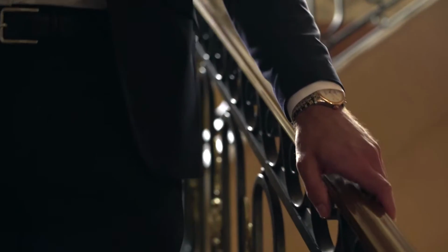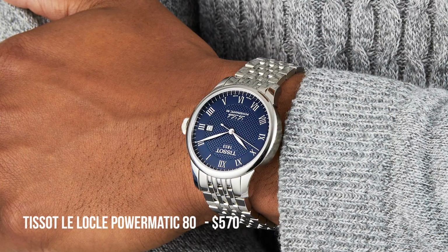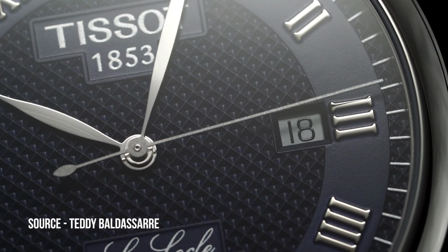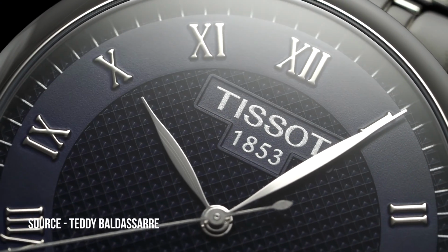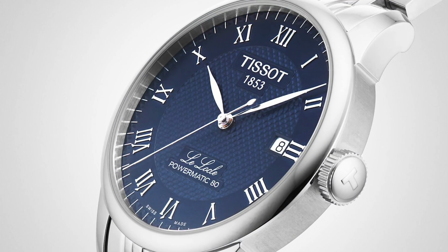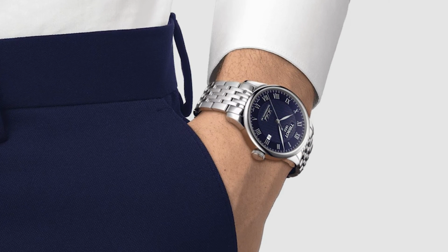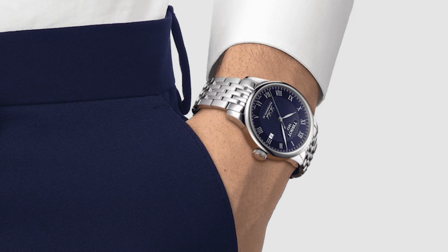Next up is a watch that takes the term affordable dress watch to a whole new level. The Tissot Lilac is, in my opinion, one of the best looking dress watches you can buy for the money in question. Coming in at just $570, this watch has an air of sophistication and elegance to it, a real gentleman's watch. The guilloche dial is something you tend to find in much more expensive watches, and yet here it is. Along with Roman numerals, leaf-shaped hands, and an overall high level of finishing, this is an attractive option for those dressy occasions.